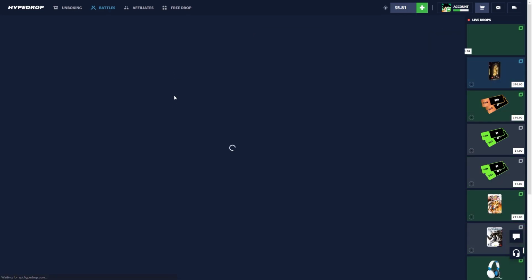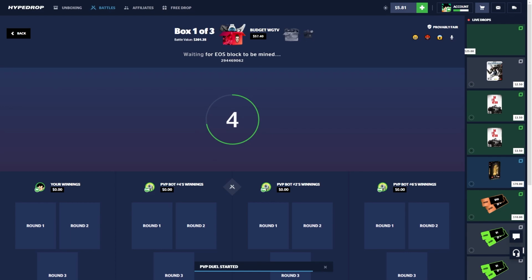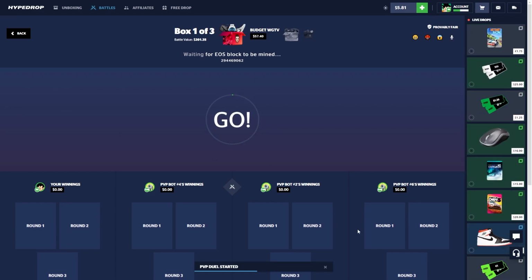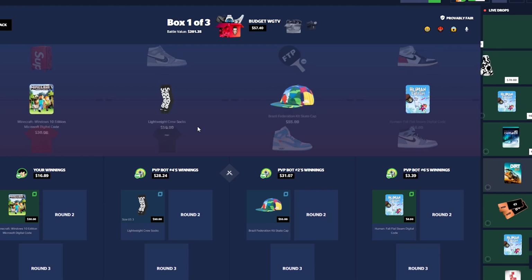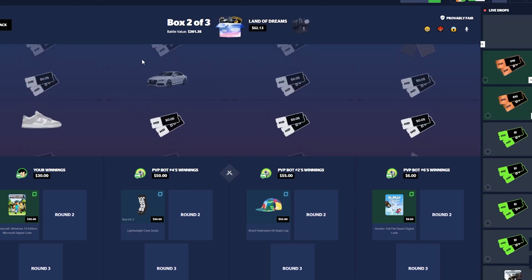All right, we got a $200 battle here. We got the budget, Land of Dreams, and NBA case. Okay, we got the OG bots in here. No 10, 15 or whatever. Get a good start here. Okay, I mean, that's a lead. Not a big lead, but still lead. The topper would have been crazy.